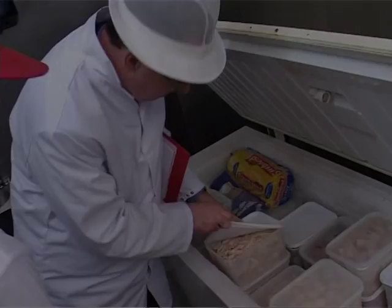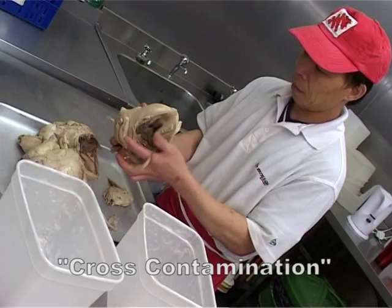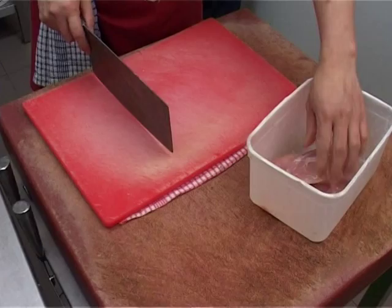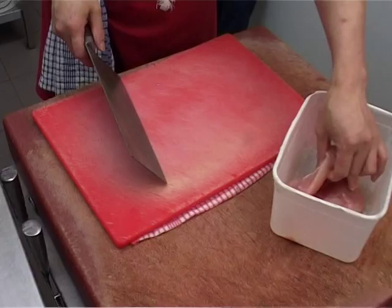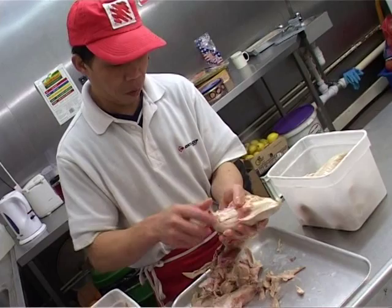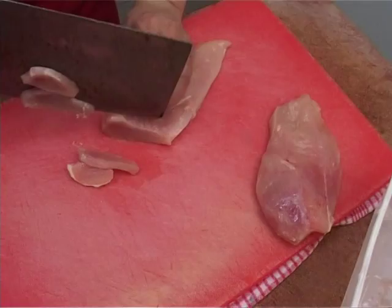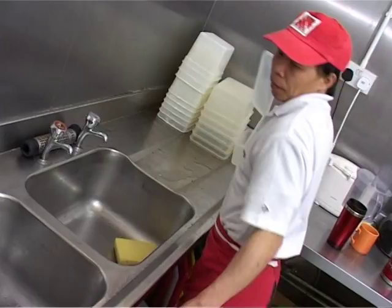Harmful bacteria getting passed from raw food to cooked food is known as cross-contamination. Although cross-contamination is one of the most common causes of food poisoning, if you adopt the following common sense procedures, it can easily be avoided. Cooked and raw food should always be kept apart and handled separately, and hands must always be washed between handling raw and cooked food. Cooked and raw food should always be stored separately.